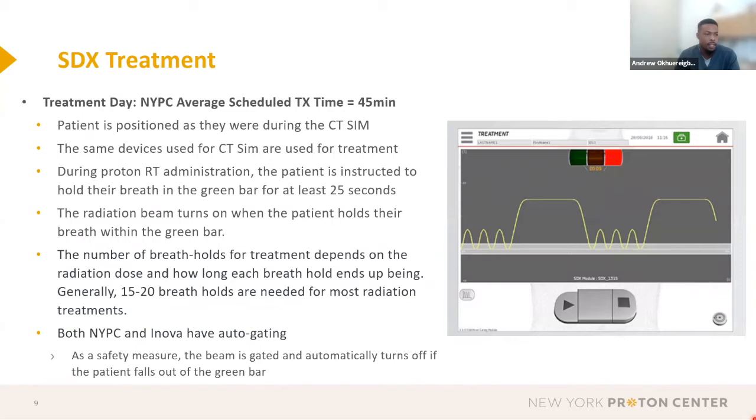Roughly 2 weeks after CT simulation, the patient will come back for their SDX treatment. At the New York Proton Center, the average scheduled SDX treatment time is 45 minutes. This can vary from center to center, and it's dependent on the number of treatment rooms the center has and beam wait time. It's very important to note that a patient is positioned the same way they were during CT simulation. Also, the same devices used for patient CT simulation are the ones used for the SDX treatment.